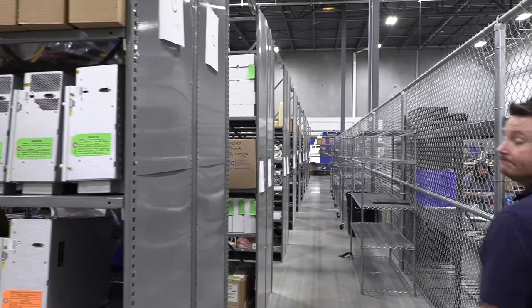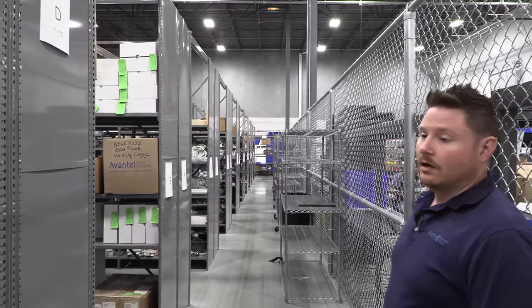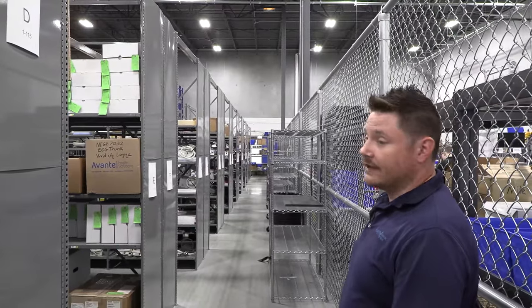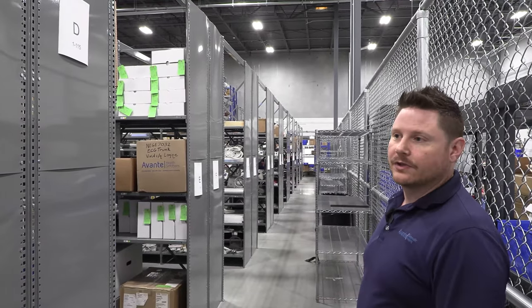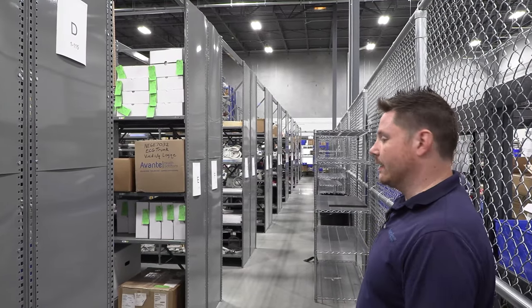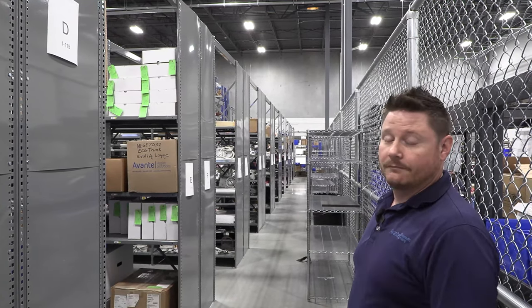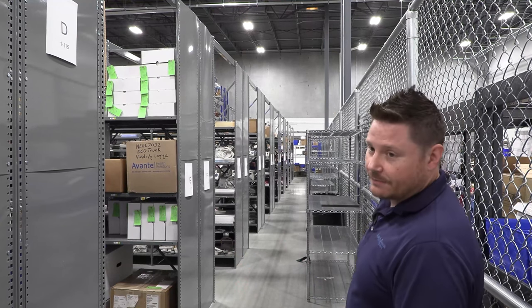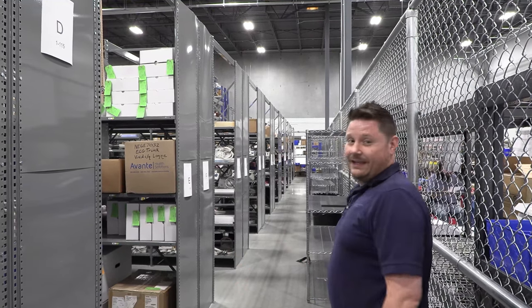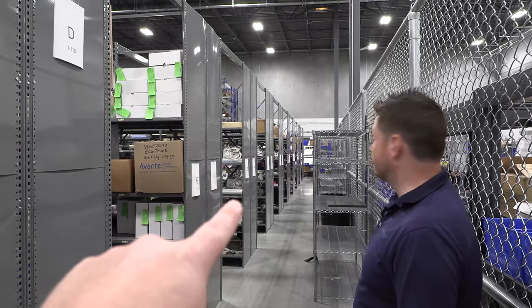And since all these parts are tested, there's high security, so not just anybody can get into this parts cage, right? Oh no. Only the inventory team has access, and then director level and higher. So directors can come in and look at the product, but even most repair technicians do not have access to the cage. Salespeople aren't allowed in here. That's amazing. And on video, I hope it picks it up.